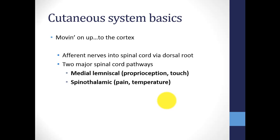Okay, so proprioception, types of information about where our body is located in space, is sent on up to the somatosensory cortex via the medial lemniscal pathway along with touch. And then the spinothalamic pathway will carry pain and temperature information on up to the somatosensory cortex.